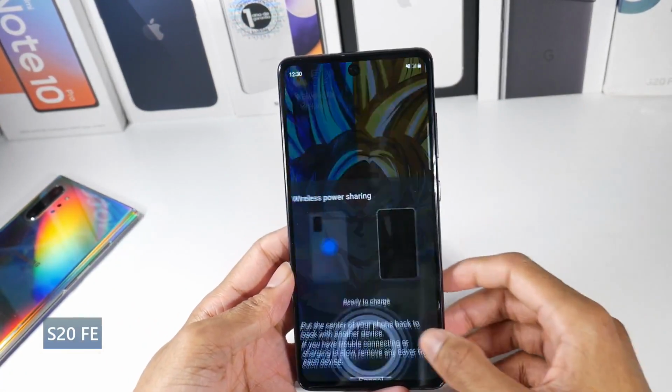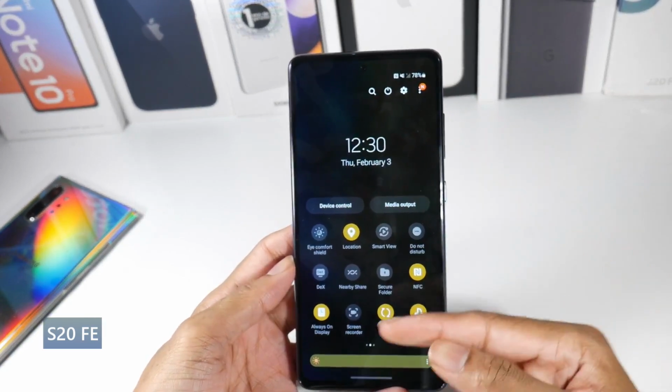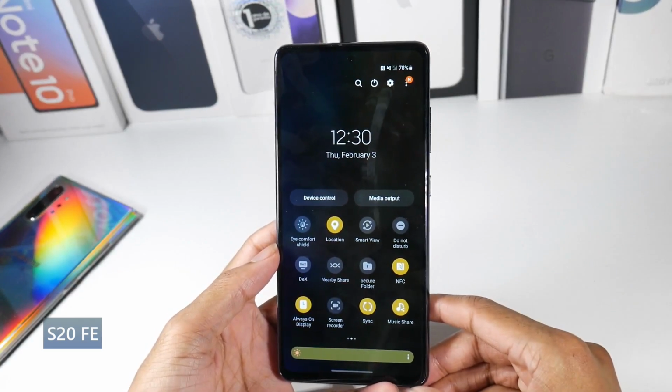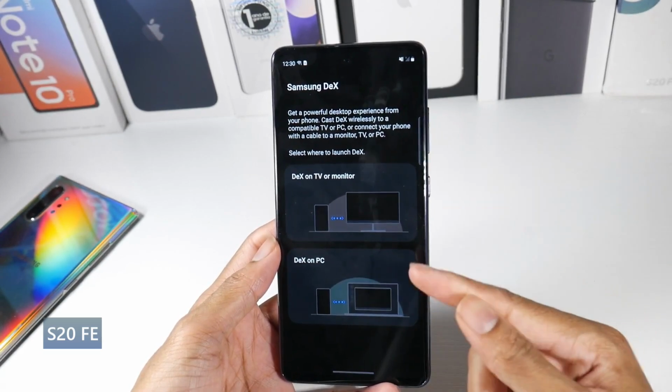They're tuned by AKG. They actually sound pretty solid. This phone has NFC. The under the display fingerprint sensor is pretty fast on here as well too. And they even throw in the Samsung desktop support on this phone as well too, which is really sweet.